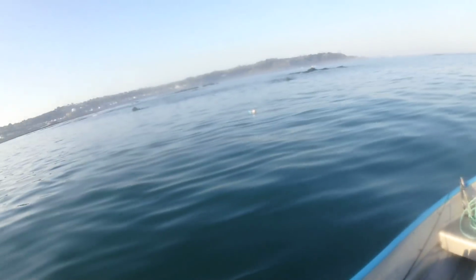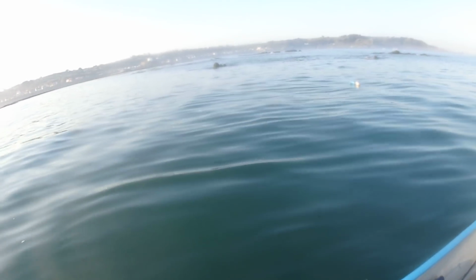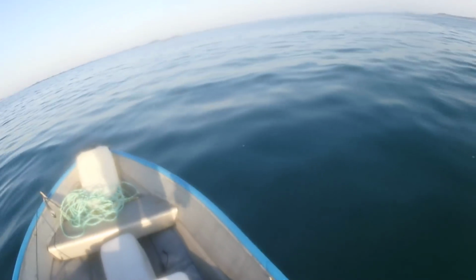But I haven't found the store pot yet, and that's the annoying one, because that's the one I really like to get back. But once the tide gets up a bit, I'll go in amongst the rocks over there. Just want to avoid hitting them. Right, let's get this one.